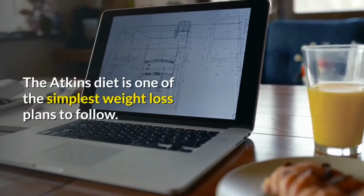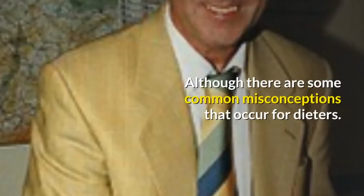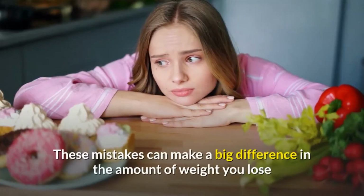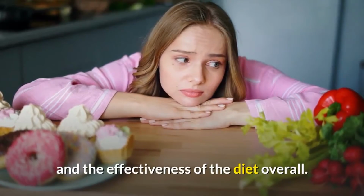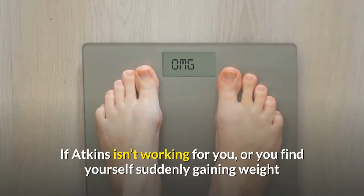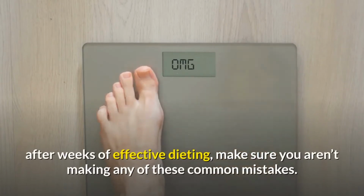The Atkins diet is one of the simplest weight loss plans to follow. Although there are some common misconceptions that occur for dieters. These mistakes can make a big difference in the amount of weight you lose and the effectiveness of the diet overall. If Atkins isn't working for you, or you find yourself suddenly gaining weight after weeks of effective dieting, make sure you aren't making any of these common mistakes.